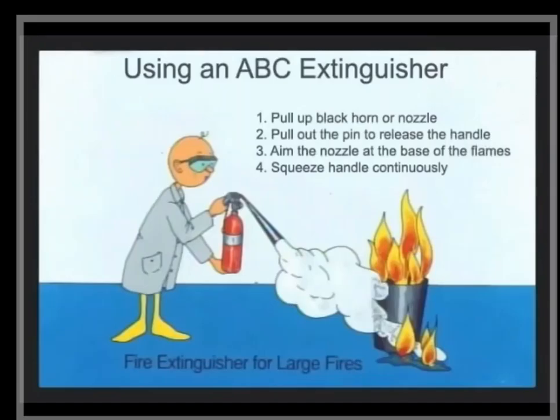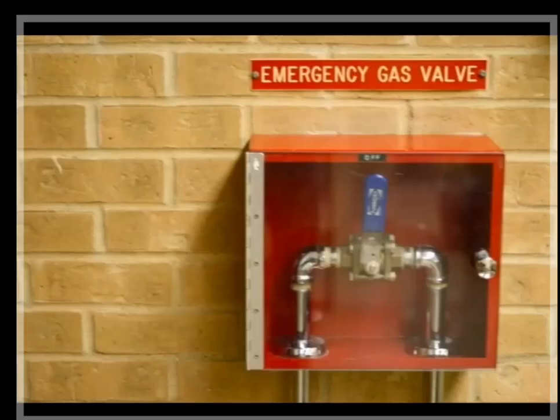A larger fire, like you might have in a wastebasket, should be extinguished with a fire extinguisher. We have dry chemical extinguishers labeled ABC in all of our labs. Locate the fire extinguisher and gas cutoff valve in your lab before you leave today. Do not run from the lab. Use the fire extinguisher and have someone turn off the gas valve.